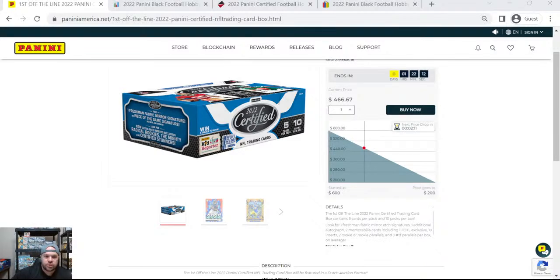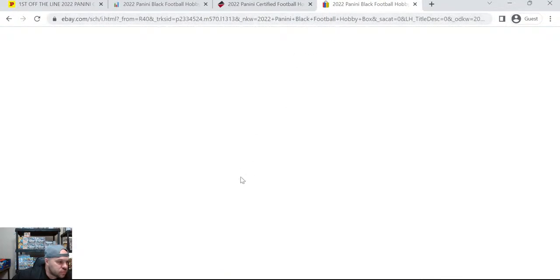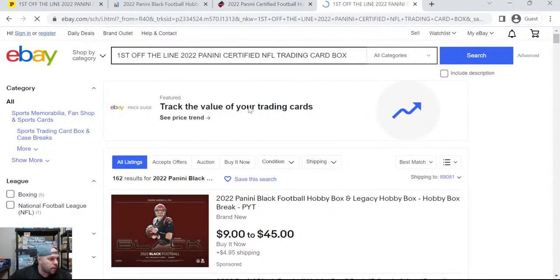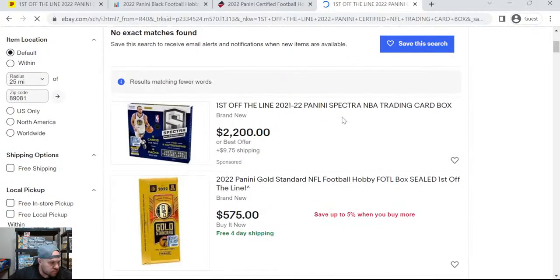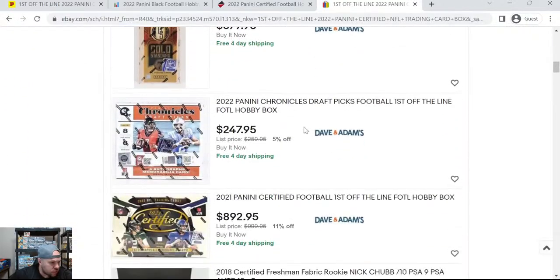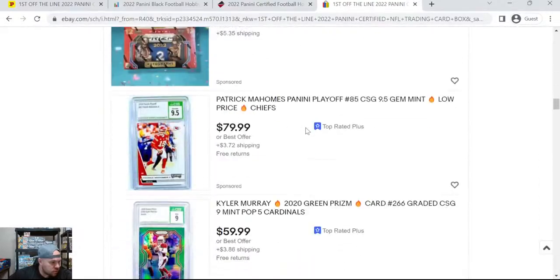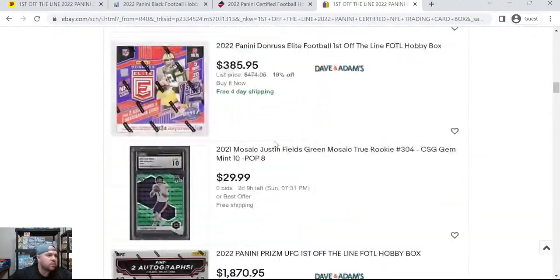The 900s. Yeah, let's check it out. Let's see. First off the line. Let's see if we can find if they got any on eBay. It's basketball. That's just regular hobby, I'll have to change. Nada. Let's see.